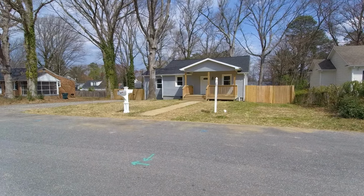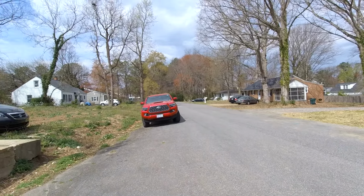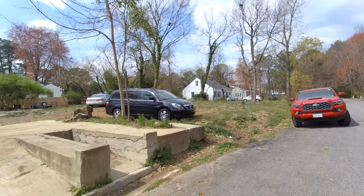This home is located here on a dead-end street. We only have 4 other houses that are past this one. Therefore, it's going to be very quiet back here. There's not a whole lot of activity.